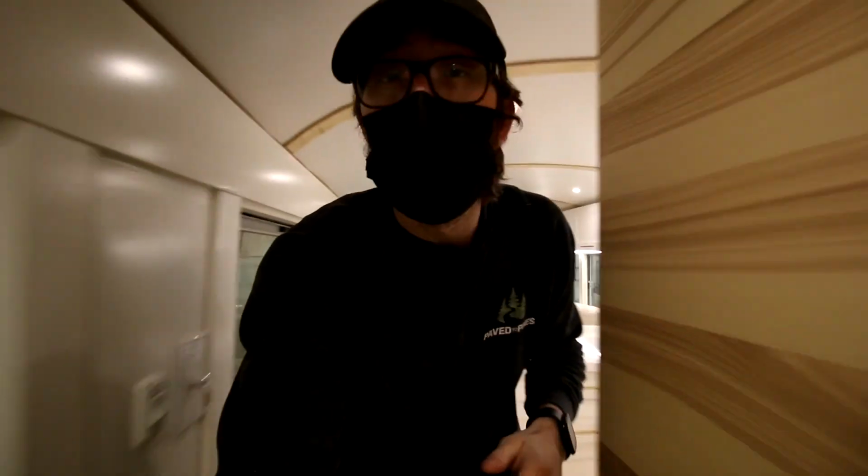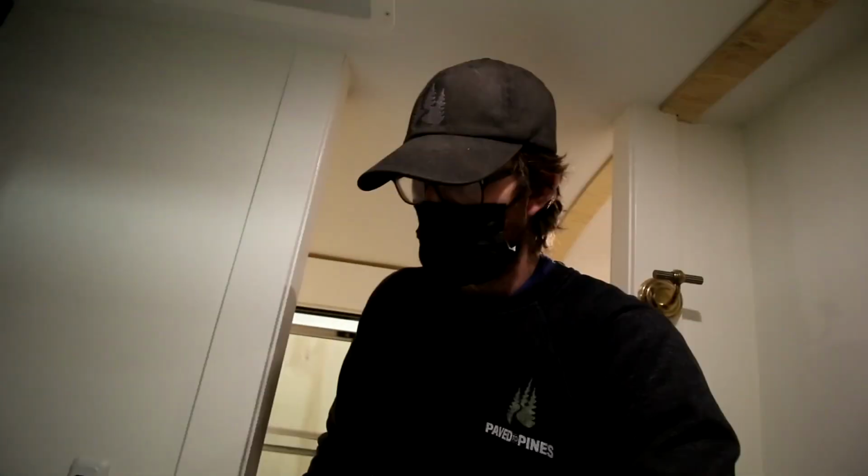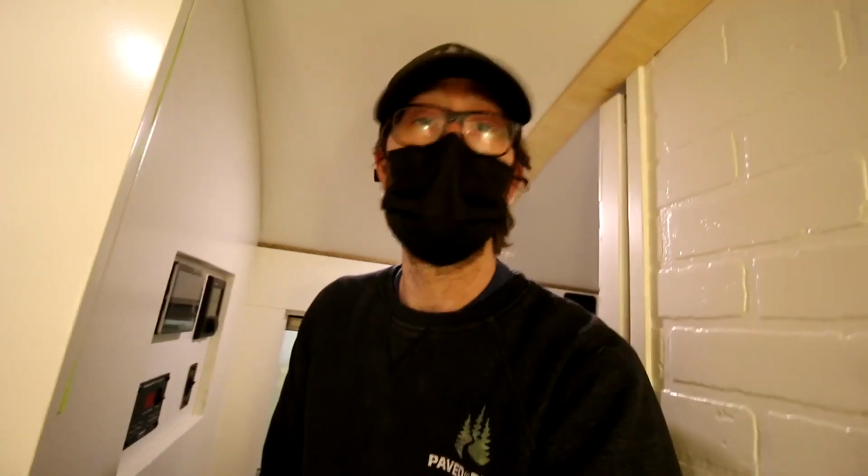Okay, let's head to the bathroom now. This might be the best looking bathroom that we've done. Boys absolutely nailed this one. We got a nice mirror right here. There's our composting toilet. We got our tiled shower. We've got our spa head. Heading to the back of the bus. Probably my favorite area. This little bunk setup and master bedroom and wardrobes just looks incredible.